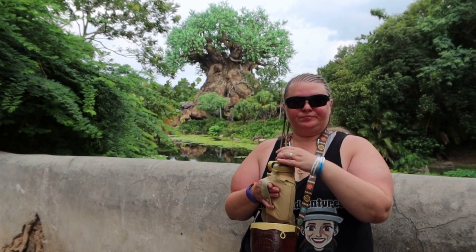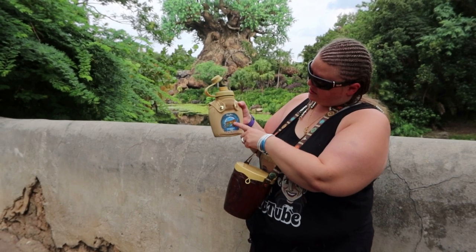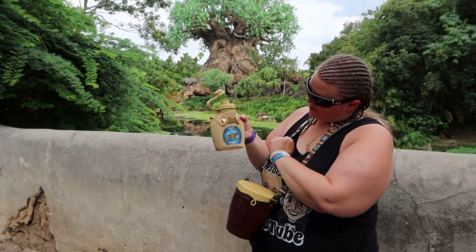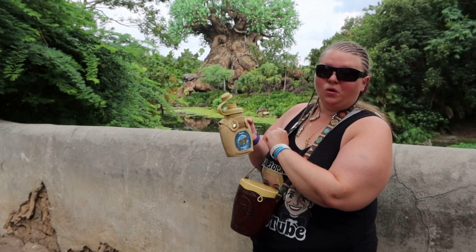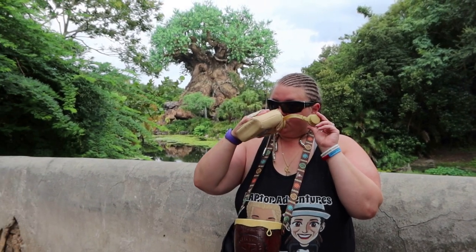Don't mind if I do. Wow, that looks real, and you can even put it in your belt. There's Simba, Pumbaa, and Timon. All right. Looks like it has a hook on the back you can put through your belt. Yeah, but you have to be careful because there's a snap there. Okay, so. Could drop, yeah. All right. Thirsty out here in the jungle.